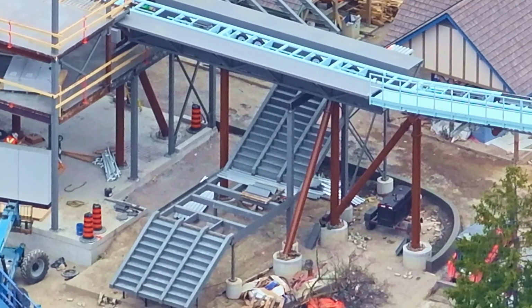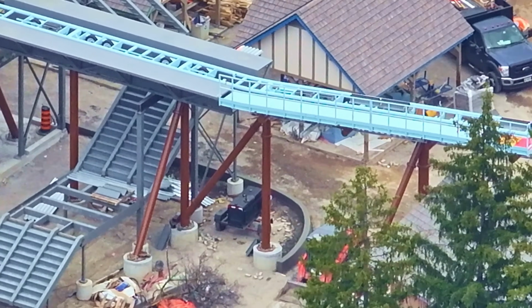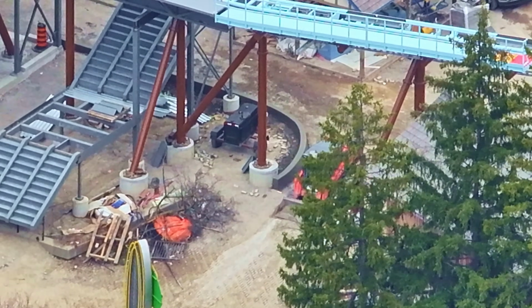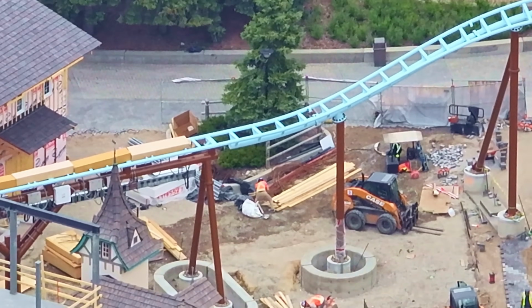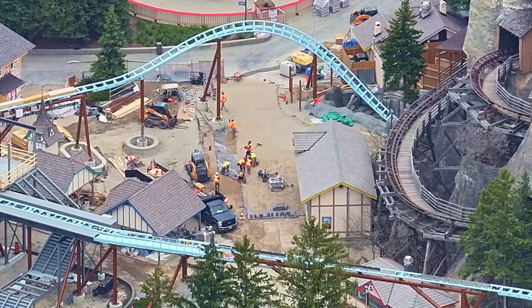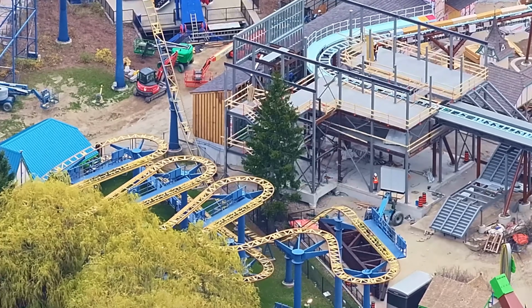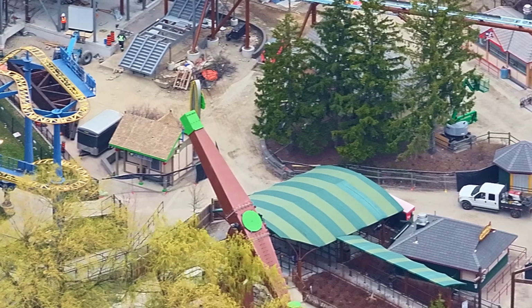So it looks like potentially, I don't know, like the queue line setup, but I thought the PLC system was going to be in the basement of the ride. I guess that'll just house the employee break room, and washroom potentially of that ride, but we'll have to wait and see. You can see the curb where the queue line kind of leads out to the back area where it'll be housed as well before it heads up those stairs.